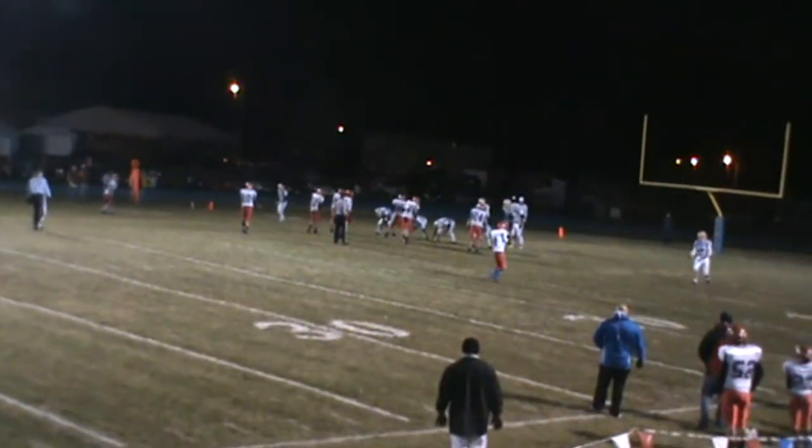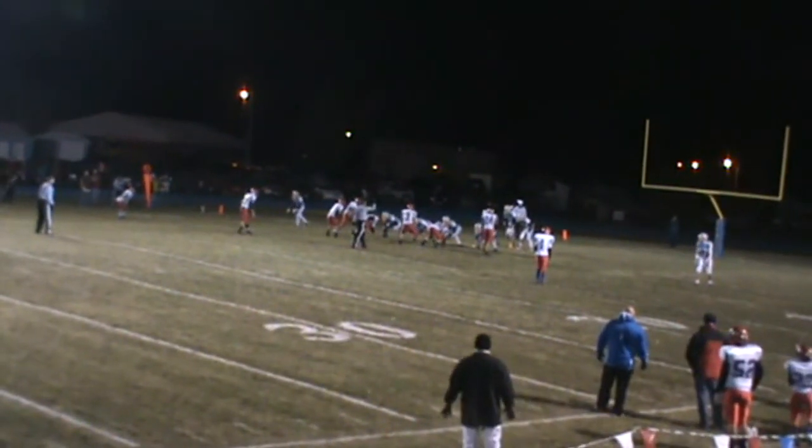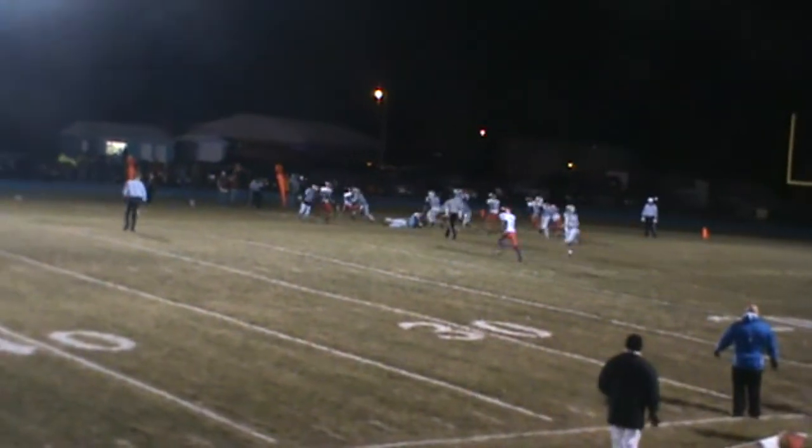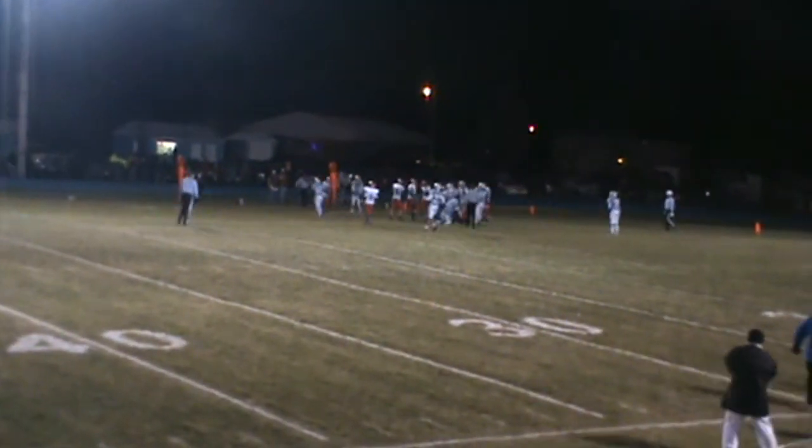Bixler inside, handoff to Chaplin. Lost the ball, but fell on top of it. Handoff to 22, Chaplin fumbled the play. Chaplin will be close to the first down. Looks like he's going to be just short. Third down, up to the 38.